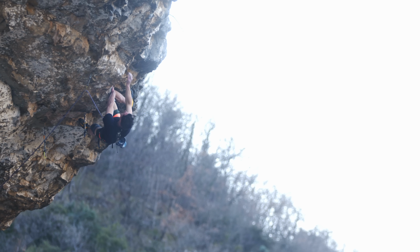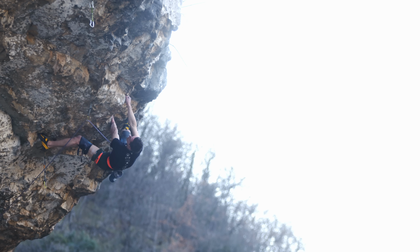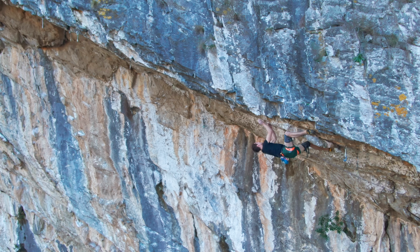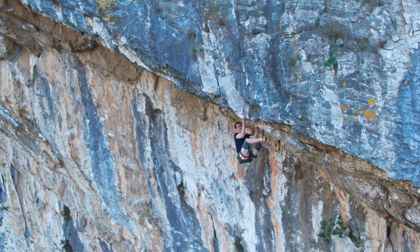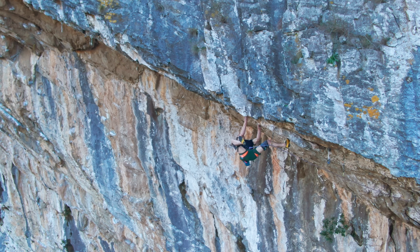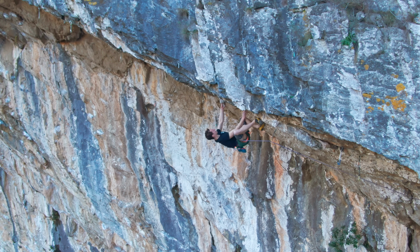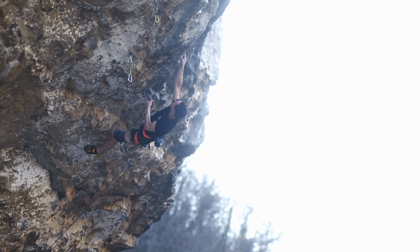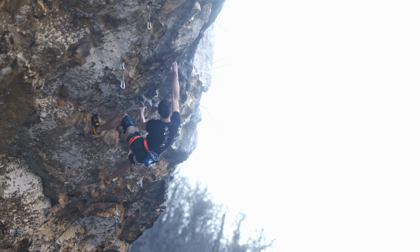So usually when it's a good upside down knee bar, the good time to stay in the rest is 2, maybe maximum 3 minutes, and then you really have to go. And I think maybe the hardest single moves of the whole route are here. Really interesting, powerful, but at the same time technical moves. The moves are quite long.